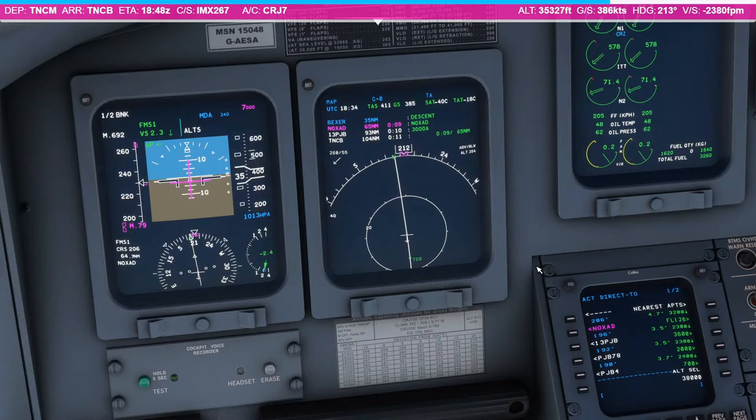Yeah, APU is pulled from the left tank. It's pulled from the left tank in the Airbus as well. So why would that affect the temperature? Great question. There's a little vertical deviation.